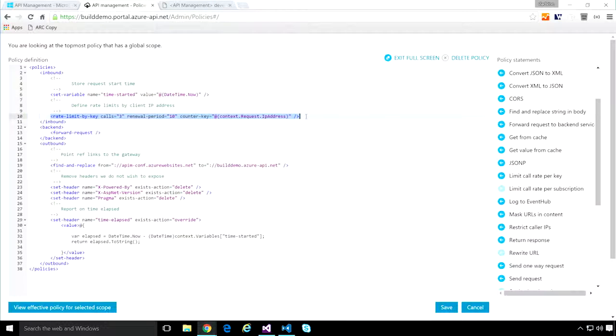The second policy here, again in the inbound direction, is rate limiting. Without that policy, anybody can call this API at any call rate. That's probably not a good idea, so you probably want to throttle back individual callers to some reasonable amount. Here I chose 3 calls per 10 seconds based on IP address. So each distinct IP address can make 3 calls over a period of 10 seconds.